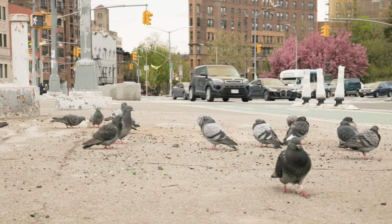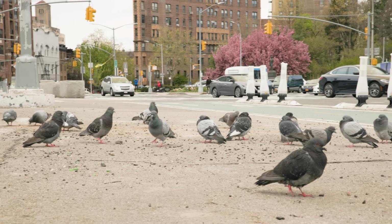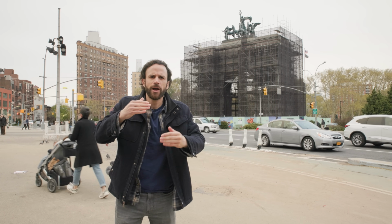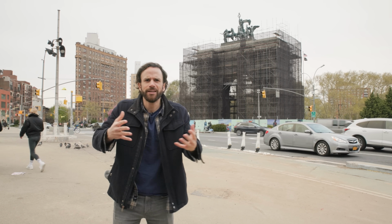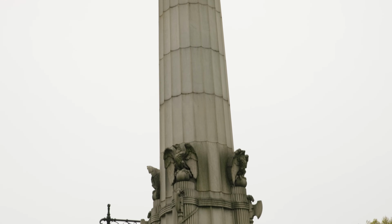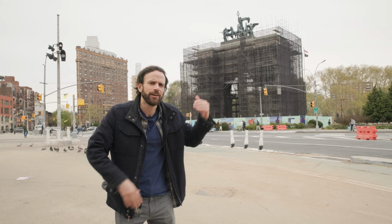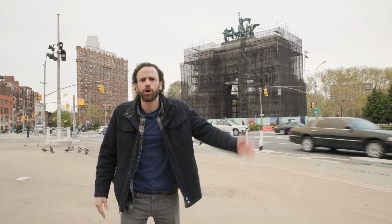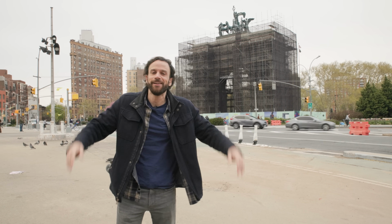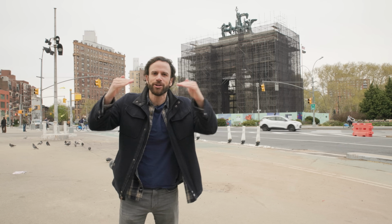Anyways, this is Grand Army Plaza. It also shows you an example of what's called the City Beautiful movement. I may have mentioned that earlier, but this shows you how even though the park was designed in Vaux and Olmsted's pastoral and natural style, over time, different things are added on. You got the columns and the arches and the adornment and the sculptures. That is City Beautiful, baby. That is Beaux-Arts. Look at that. It's how the city keeps evolving and adding on to itself.